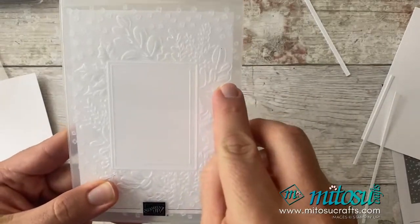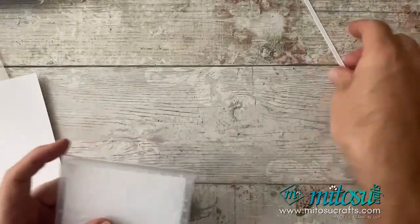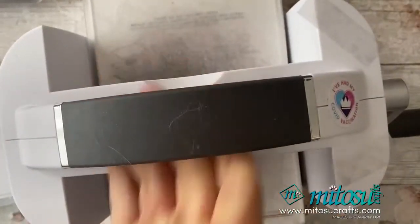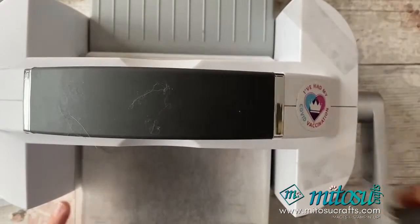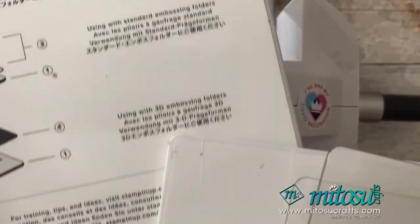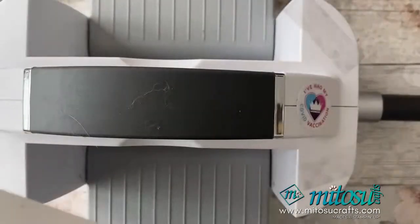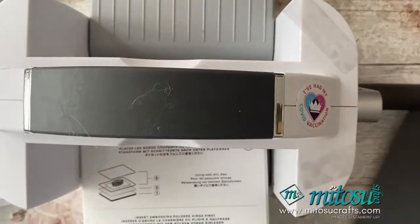Because what I don't want is for the detail bits to pop over on the end right here. So I'm gonna get that lined up correctly, and then pop that through the machine. So I'm gonna bring in the Suki. We're gonna need the special plates here, because this is a 3D embossing folder. So I'm just gonna take our base plate, which is number 1, and because we're using a 3D embossing folder, I'm going to be using plates number 1 and number 4 to get the correct sandwich on this one, which is this grey plate here.